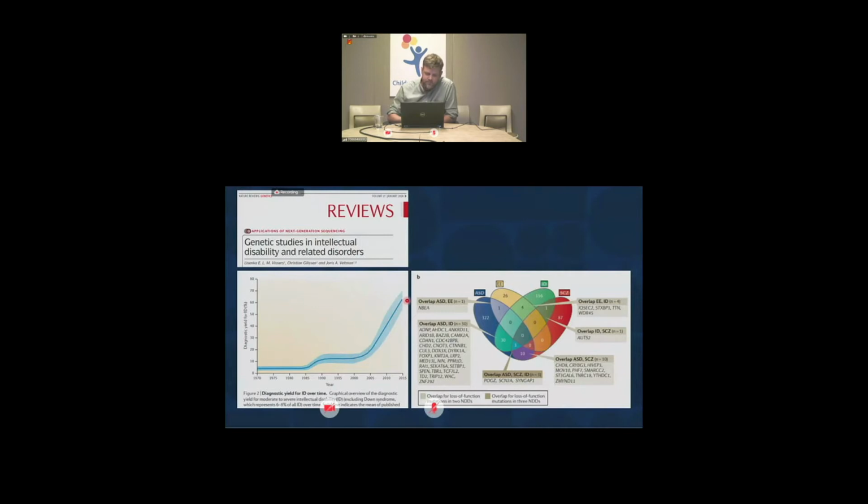And I should say that this diagnostic yield of 60 or 70% is pretty specific to moderate to severe intellectual disability, as they state here. So it may not surprise people to hear that as the severity of developmental delay gets worse, the yield of testing also goes up commensurately. So individuals with borderline or mild developmental delay have a much lower yield for genetic testing.